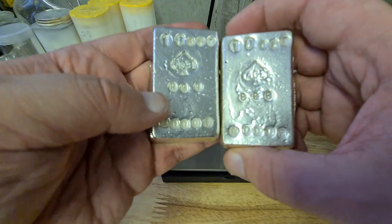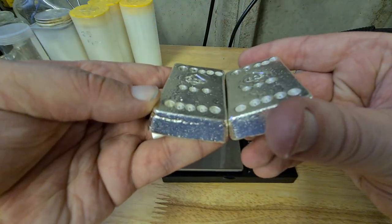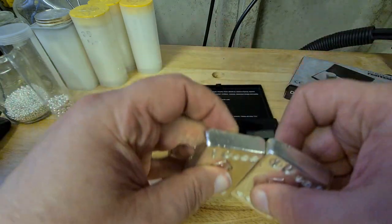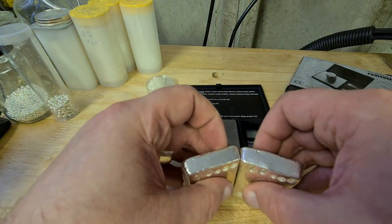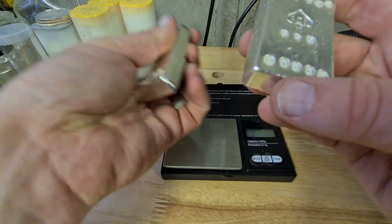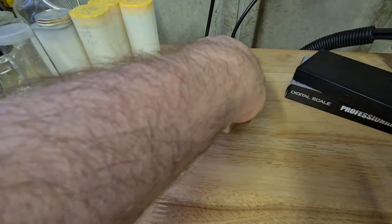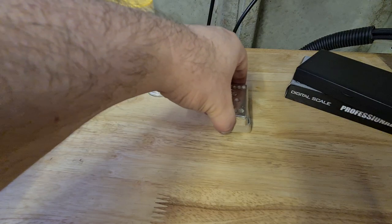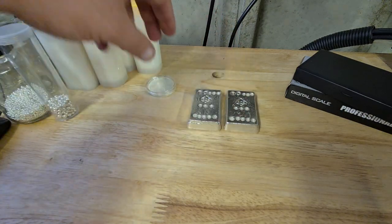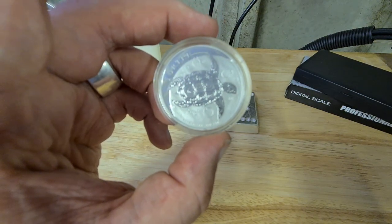And that's it. So I'll show these, see if I put them side by side, let you know. Little degree. Pretty sure if I stood them up, I can't because those are tapered as well. But yeah. So ace 001 and ace 002 for the bullion bars. 20 ounces there, poured silver, and a turtle.